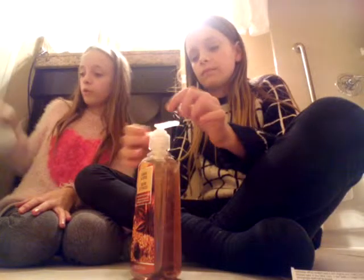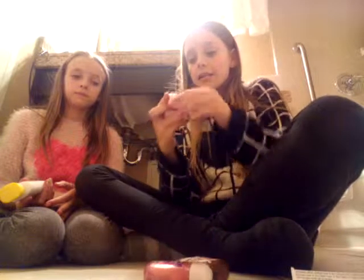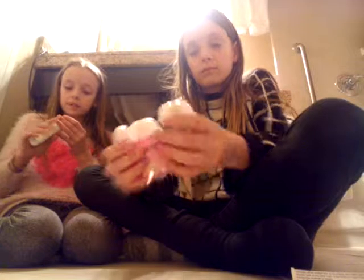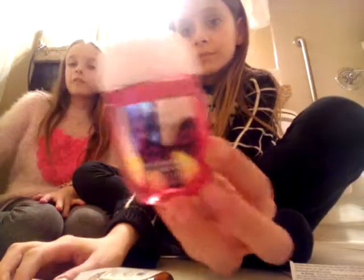And then next, we went to Bath & Body Works, where I got three hand sanitizers for $5. I got Champagne Sparkle, Gingerbread Man, which is my favorite, and 1,000 Wishes, which I also love. I got this Love and Sunshine body lotion, which was $7 and smells amazing.